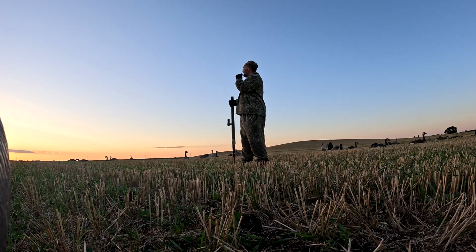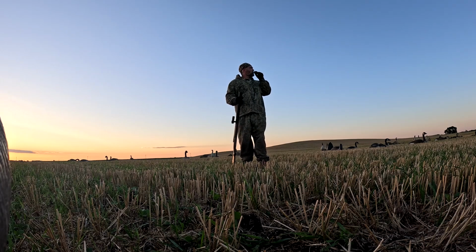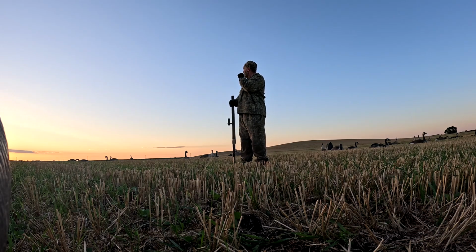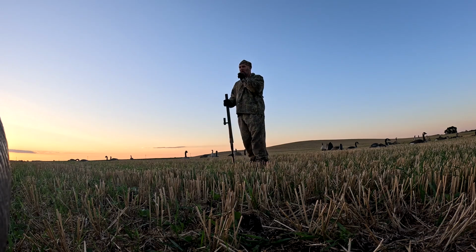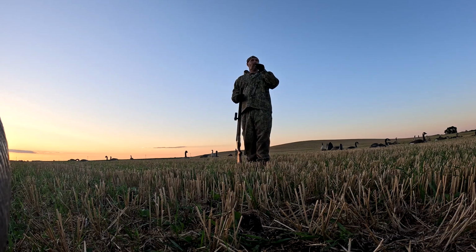Looked like they came right in here. I should have given them an extra five seconds to get just a little closer in here, but I didn't know where they were at. I'm literally peeking over my shoulder and thought they were in where I wanted them, but they were still a little far out. And plus, I'm standing, maybe not 15 yards, but a good 12 yards probably behind the rest of my decoys.